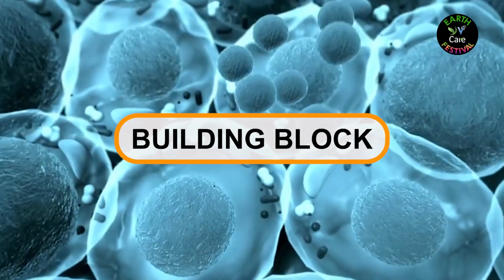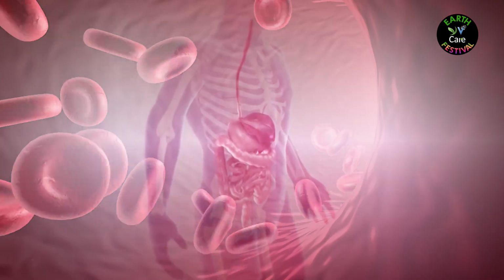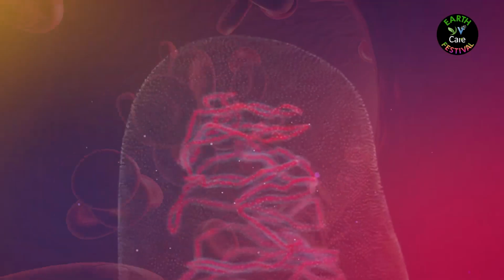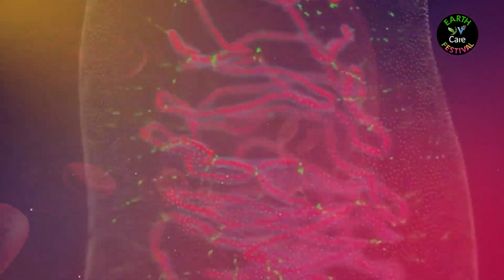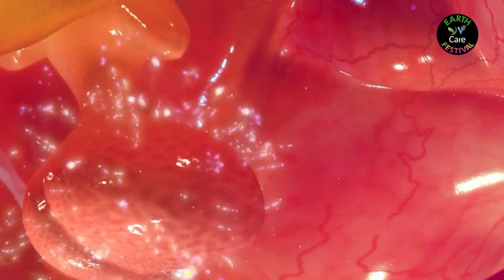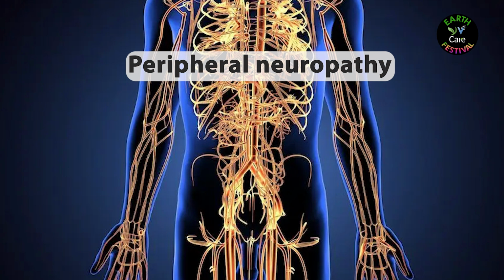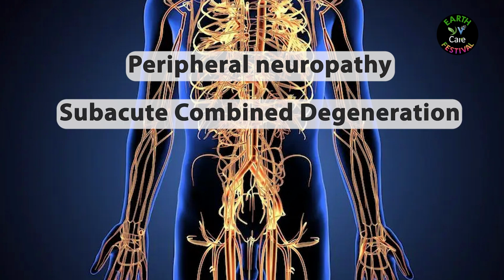B12, we know, is required for every cell's building block. And the building blocks of a cell are its RNA and DNA. So we know that B12 is absolutely essential for maturation of the red blood cells and for the formation of the myelin sheath. And the myelin sheath helps in transmission of nerve impulses and also in the intracerebral crosstalk between neurons.